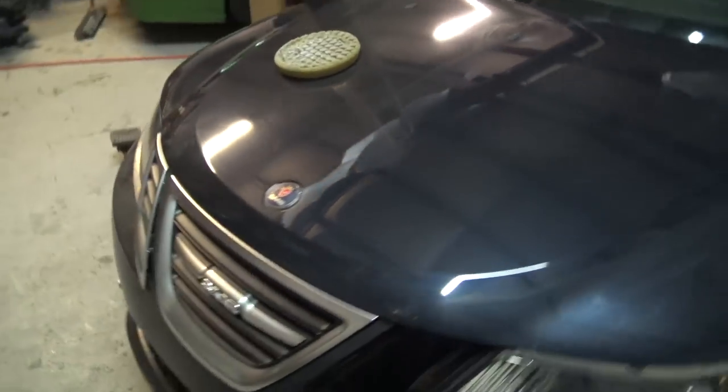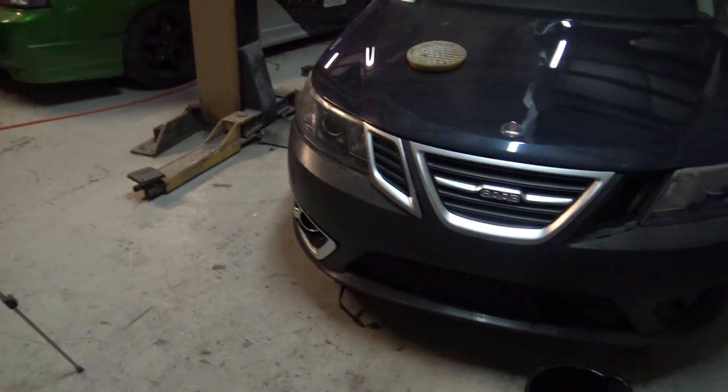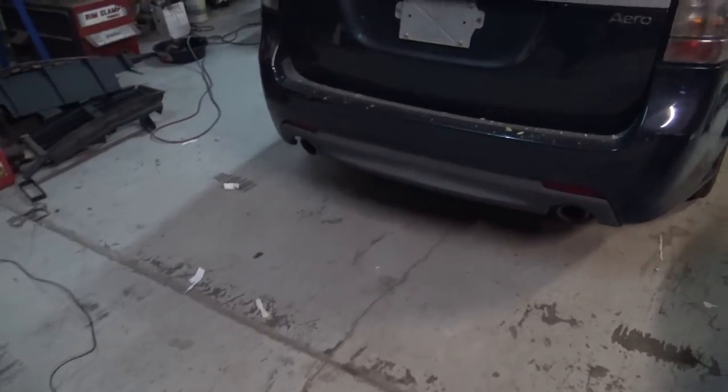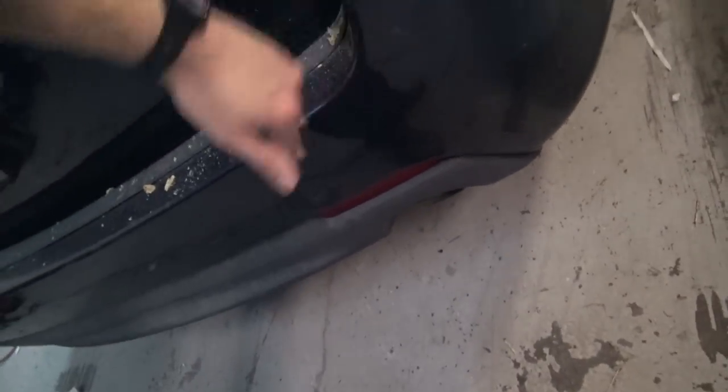So yeah, that's definitely the problem. That's primarily the reason I wanted to respray the hood. Still haven't decided if I'm a painter or not. All right, nonetheless, I'm gonna go ahead and pull off this back bumper. It does need a little bit of loving on it.